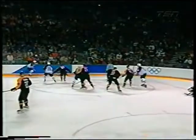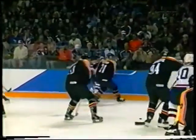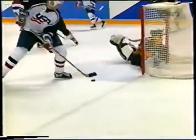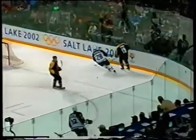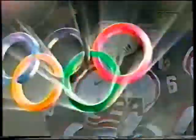He goes to the front of the net right off the draw, and the puck goes right by the German defenseman Seidenberg, and then LeClair has to kind of recover it, but then stuck it into the roof with no trouble. So after a stingy first period, USA leading 1-0. Turns around now, they get 2 goals in 32 seconds.